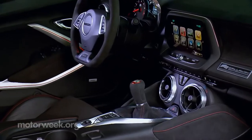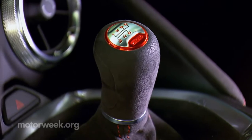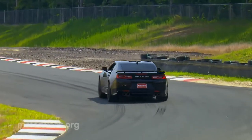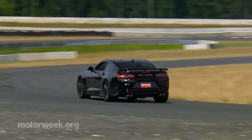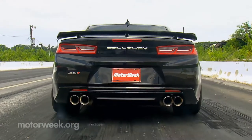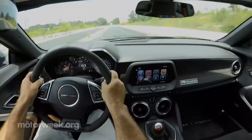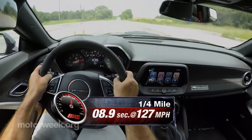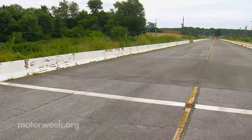Our car featured the fantastic Tremec 6-speed manual with GM's rev matching feature. It was awesome at Dominion, but as most of you know, it's a little slower than the available 10-speed automatic when it comes to acceleration times. Still, with a heavy metal soundtrack of supercharger shredding and blaring exhaust rhythm, you can rock and roll this thing through the quarter mile in 11.2 seconds at 127 miles per hour.